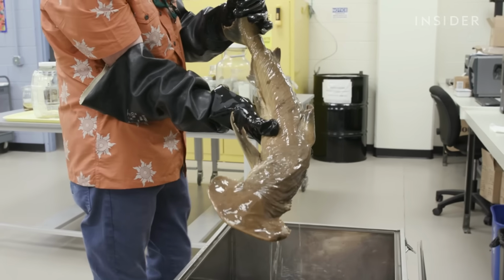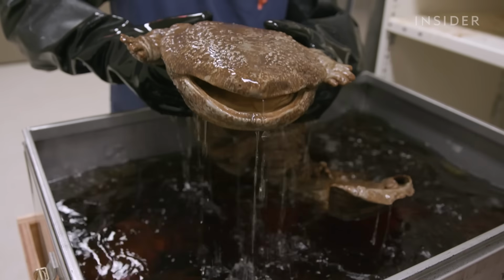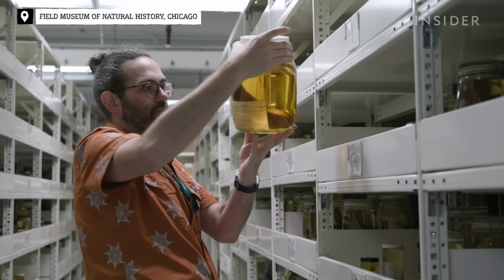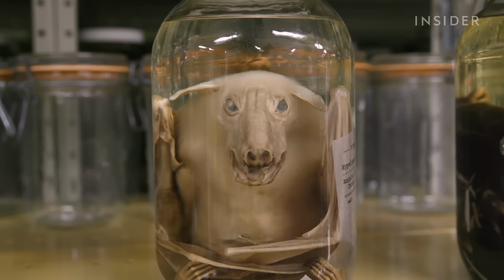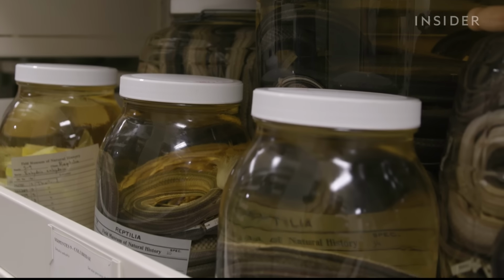From bonnethead sharks to big ol' Komodo dragons, more than 11 million fluid specimens live in the basement of the Field Museum in Chicago. There are 883 frogs in here. But why hold on to them all? And why keep them wet? Think of it like a library.